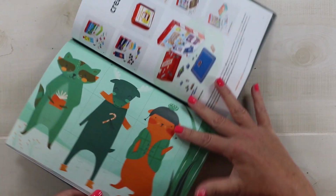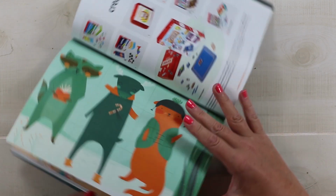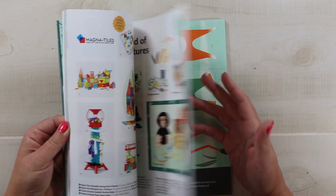Look at how cute these guys are. Oh my stars, they're just adorable. I wish the woodland creatures around our house wore little vests and hats. I would be so happy.